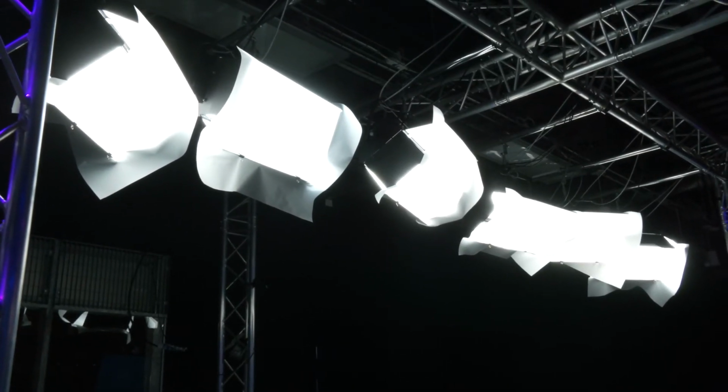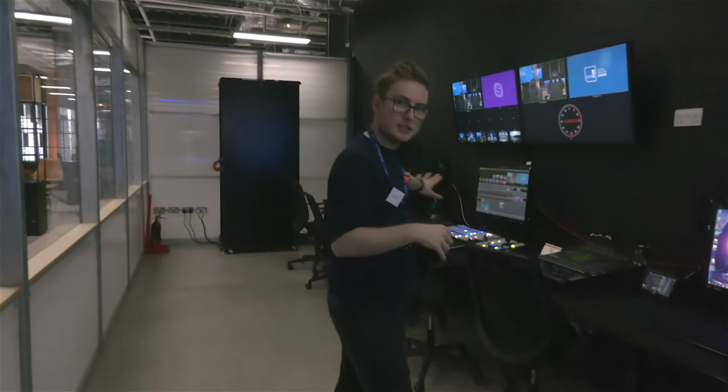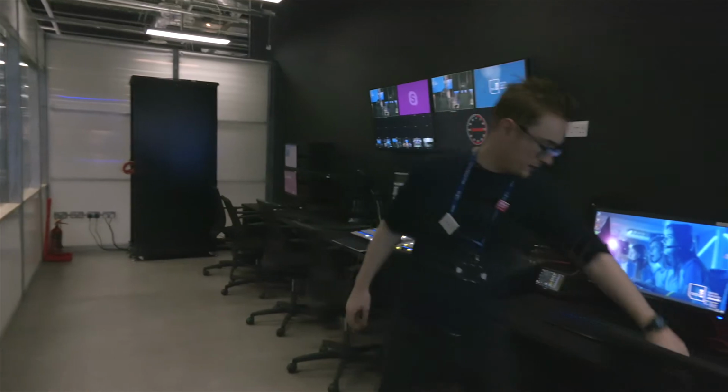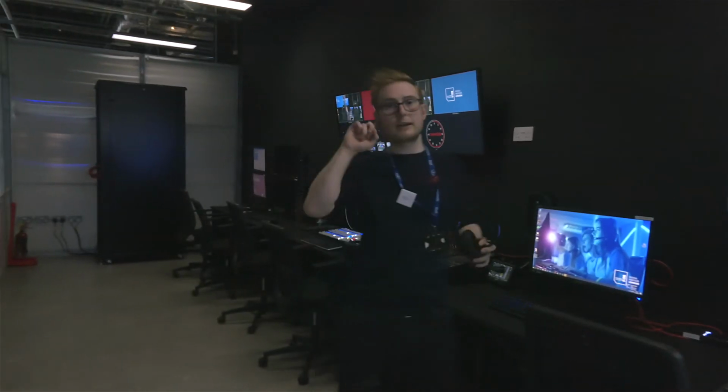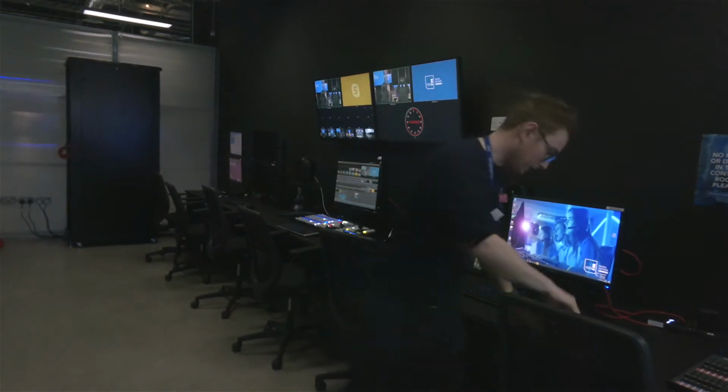So if we go into our gallery, you'll see here that we have lots of different stations. Each one of these stations has talkback, which allows the director and everyone here to talk, but it also allows the director to talk to camera operators, floor managers, and the presenters.